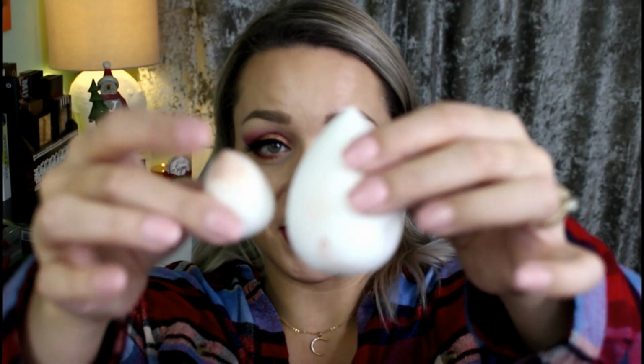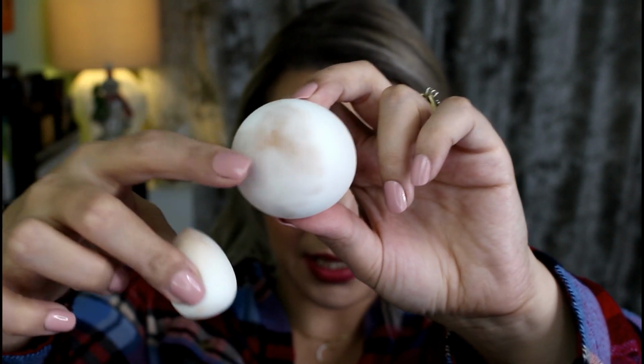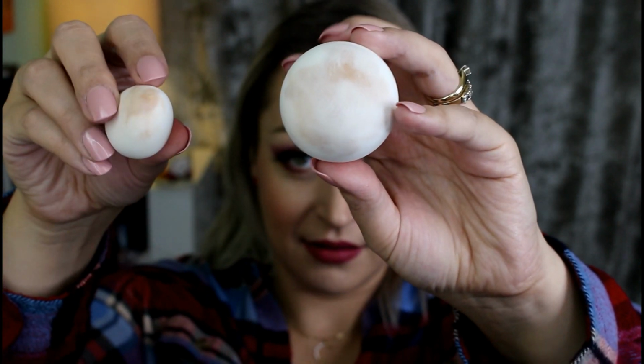These e.l.f. sponges, man, I just went and cleaned them because I wanted to be able to show you if they clean up well, and I really tried, you guys. I really tried with 2 different kinds of brush soaps to clean these, and you can see, like, some of the white parts got really white, but look at that there. Look at this here. So these are not going to stay white, that's for sure.